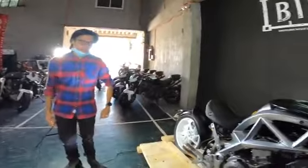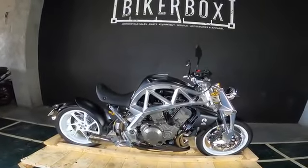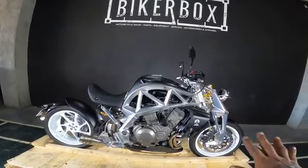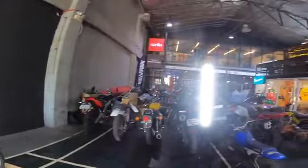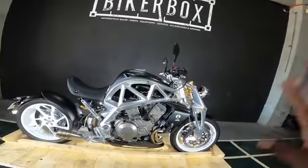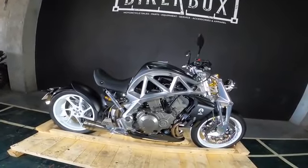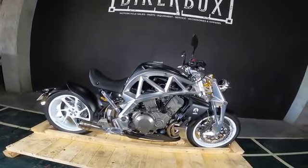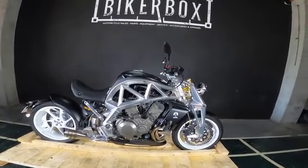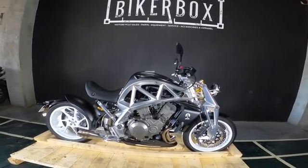Come over here to Biker Box and check out this amazing motorcycle. Not only this one, they have so many motorcycles here. I will show you one by one whenever I have time. I will come over, show you each brand they are carrying, then give you a ride review of each of the models. There are so many models available here in Biker Box, so just wait for my next vlog.